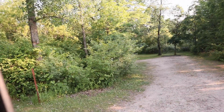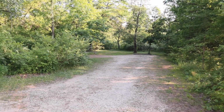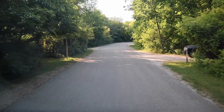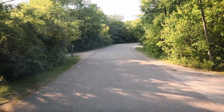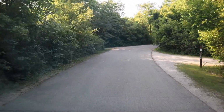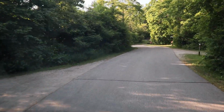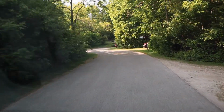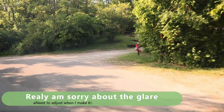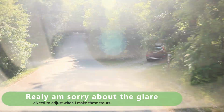There's an empty site. Typical campground site, pretty flat, a little wooded. A lot of these sites do have electric hookup to them. So this is a much more popular site or campground for the RVers. Got one up on a hill here. We're going downhill, so we got a little terrain shift here, a dip.